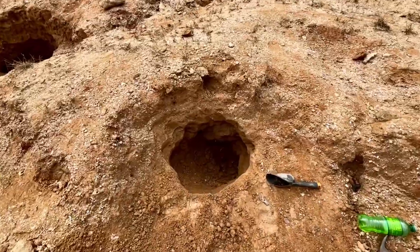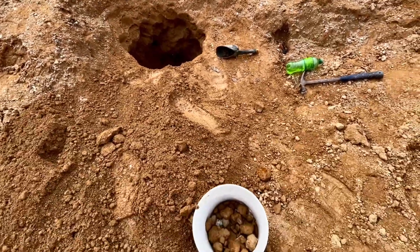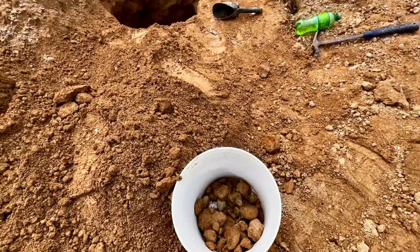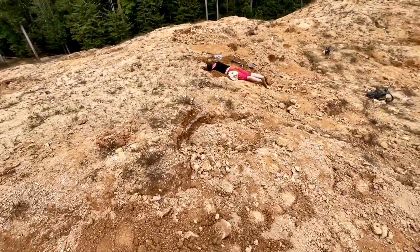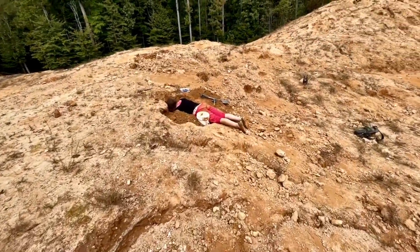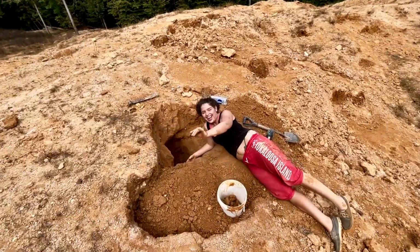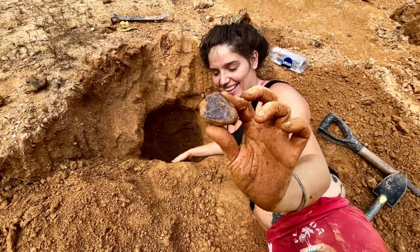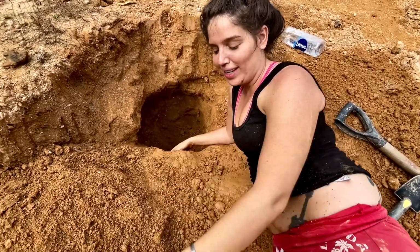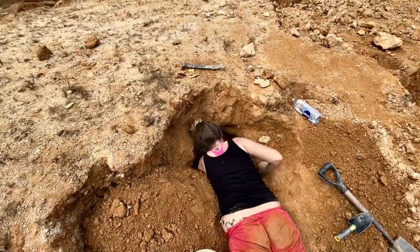All right, I'm working on this nice little burrow. I have some collectibles, mostly smoky quartz, which I haven't really dug for, so I'm really excited about it. But Kelsey just started squealing while she's body deep in this hole. Hey guys, check out my amethyst. Oh yeah, that's what we're looking for. There's totally more of it in this hole. It's gonna be hard to dig me out of here. Oh dear.